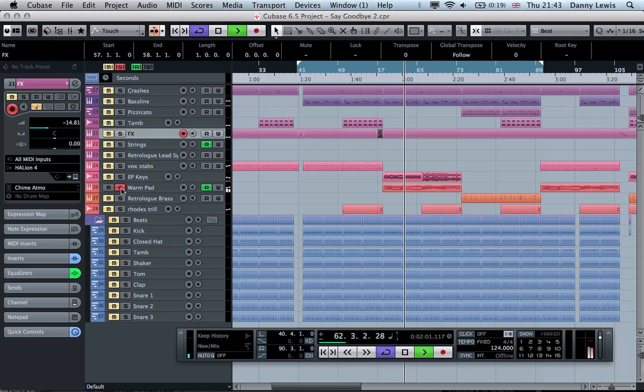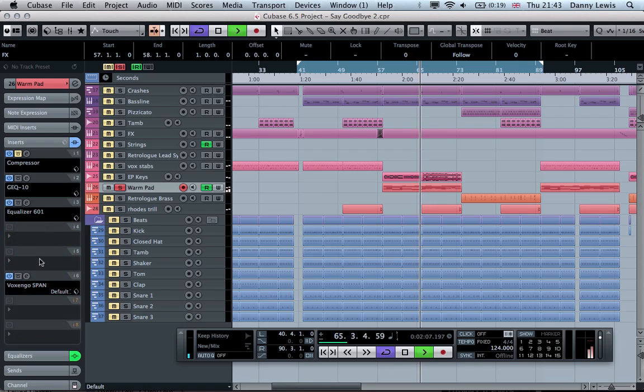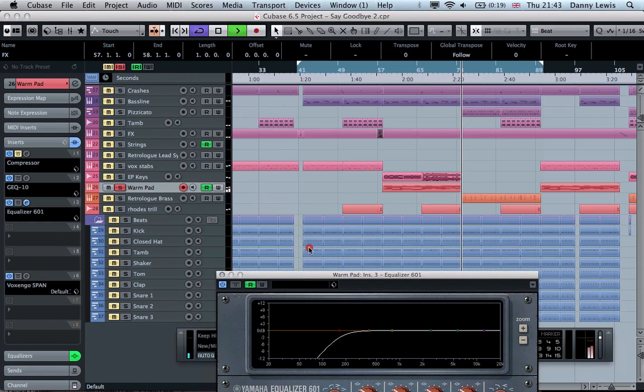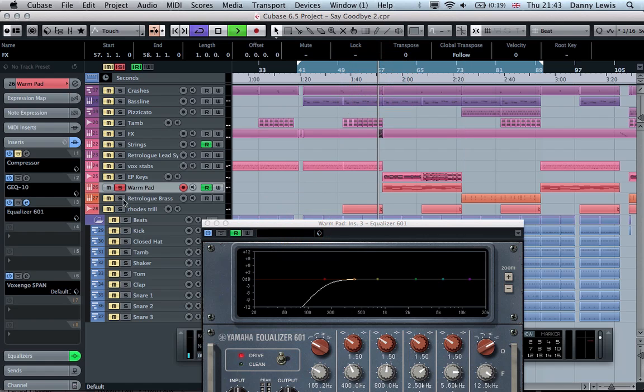I really do love these pads, and one of the things that I found towards the end was the sound was really thick. It had tons of sub bass, and that really was no good with the rest of the elements going on in the tune. So I used this EQ here, this Yamaha one, because it's got a very strong low cut. You see the filter here, it's 165, and I'll show you what it sounded like before that, and also show you the analysis here on the span.